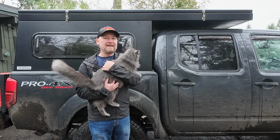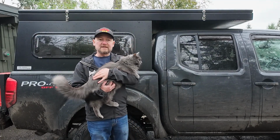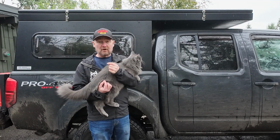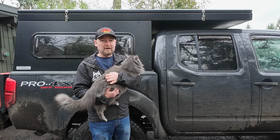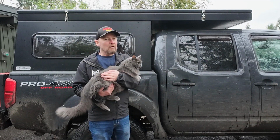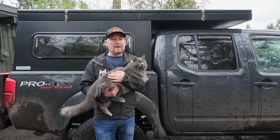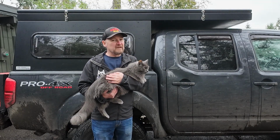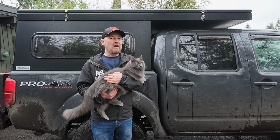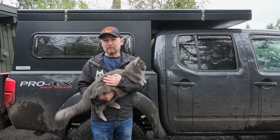Now, one of the options that Topo offers is rails. They'll install rails on the roof of the camper so that you can integrate some sort of rack or other roof mounted things like solar panels. As I had already run the cost up with that cargo door and the Arctic Turn window and the awning mounts, and I was convinced I wouldn't want to put anything on that roof anyway, I wanted to keep it sleek. I decided not to have them install roof rails on top. And that was a mistake.